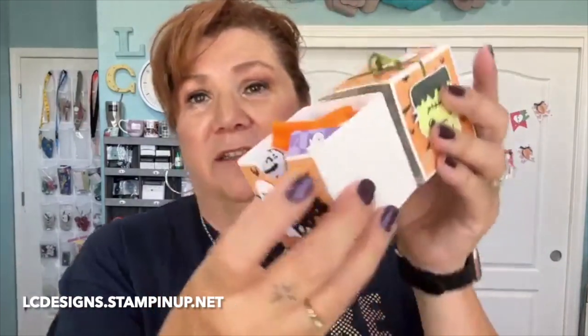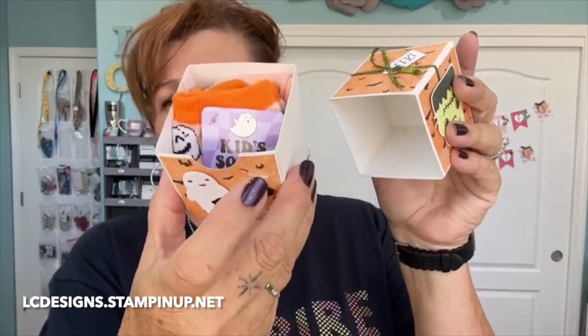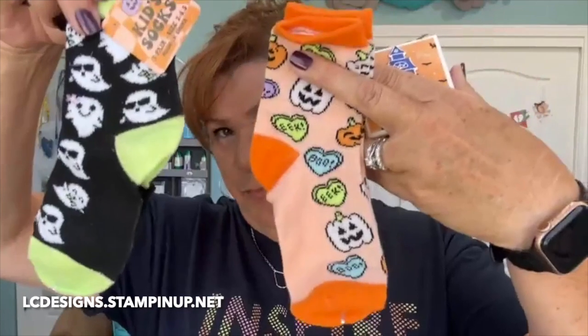I put one of each character on it. And, oops, my Boo just came unglued. I've had these all over. So inside my box, I have a pair of socks. These socks I got for $1 at Walmart. And look, I have another pair here with the ghost.